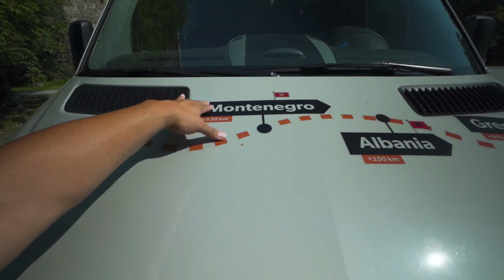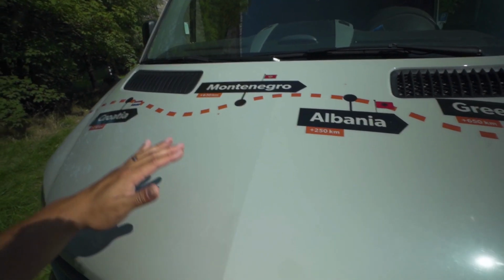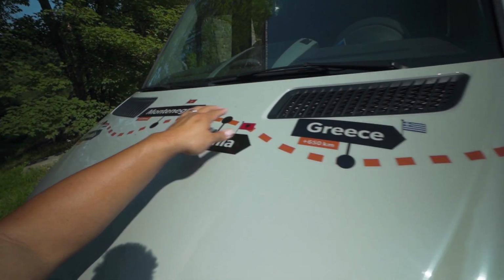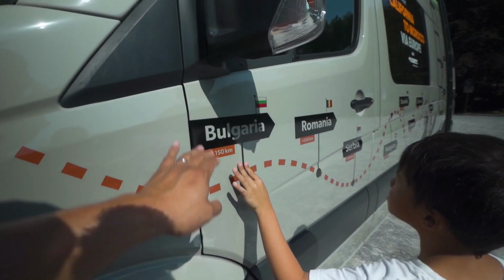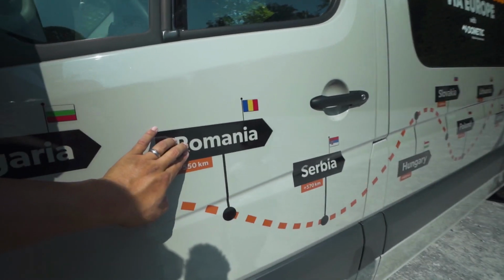And then Montenegro, we went to Kotor and camped with the farm people in the winter. Albania, we spent 2 or 3 weeks there. A lot of time in Greece. We spent like 2 months in Greece. Turkey? We spent a little over 2 weeks in Turkey. Bulgaria. A week or two, probably 2 weeks in Bulgaria. Romania. Like a week in Romania.